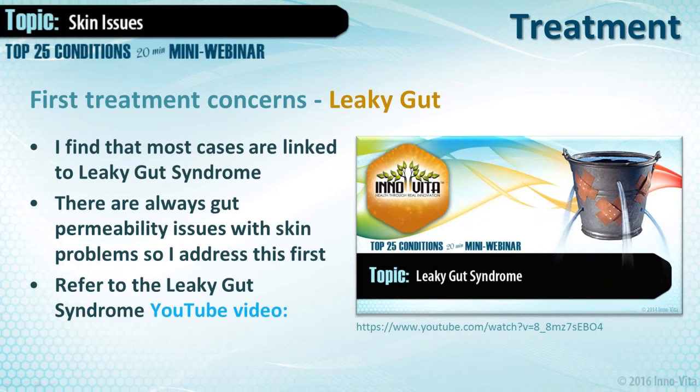So when I think about treating skin issues, I think first treatment of concerns for leaky gut. I find that most cases are linked to leaky gut syndrome. Great picture over here of this bucket leaking. It's allowing toxins to pass through the gut into the liver, toxifies the liver. The liver can't get rid of the toxins, and they end up shunting to the skin. So there's always gut permeability issues with skin problems. So I address that first. Refer to the leaky gut syndrome video on YouTube.